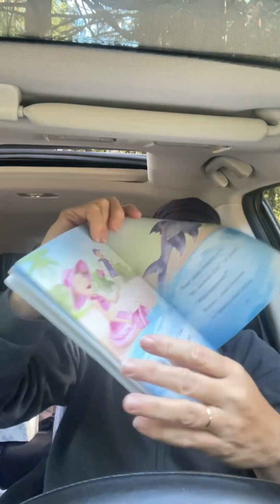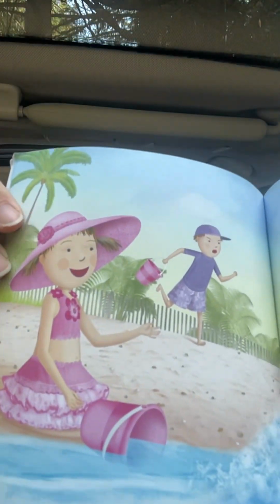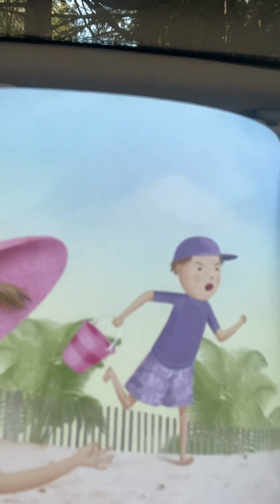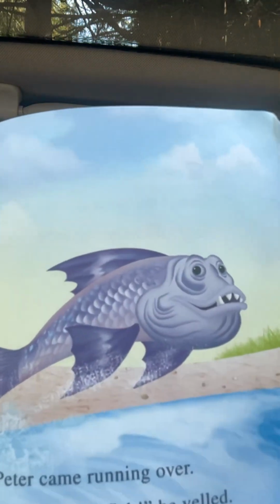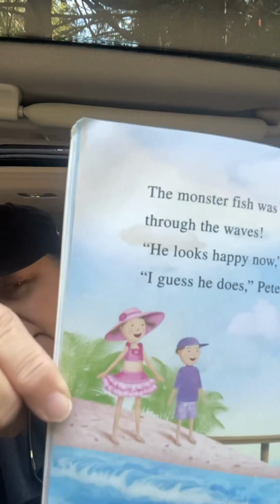I'll help you, I said. I put the monster fish back into the ocean. I don't think she asked Peter first. Here comes Peter. He doesn't look happy. Peter came running over. My monster fish, he yelled. What happened? But before I could respond, I heard a loud splash. Look how happy he is to be free. Splash! Look at the splash he's making. Uh-oh. I hope Peter can understand. The monster fish was diving through the waves. He looks happy now, I said. I guess he does, said Peter.